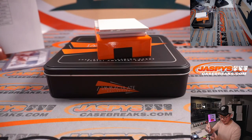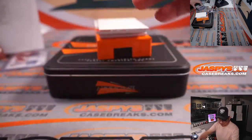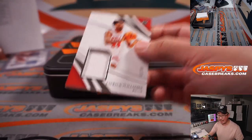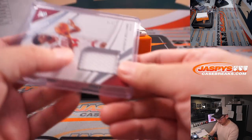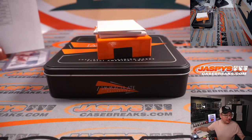David B. calling a Cole Anthony. Got Patrick Williams, 46 out of 99 for the Bulls. Chicago is part of the Philadelphia group. Chicago 6 is going to be for Thomas Brooks.